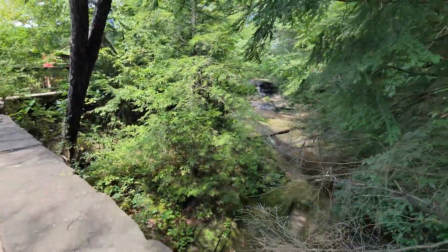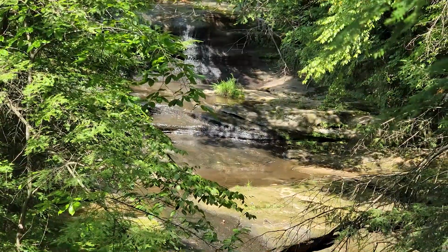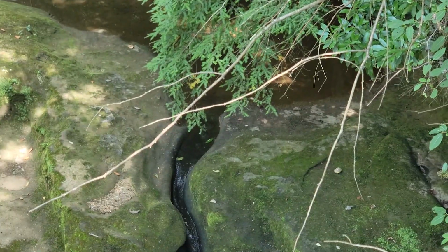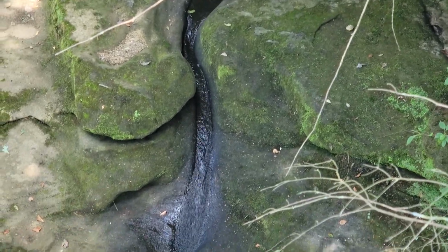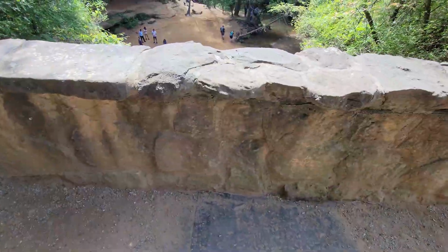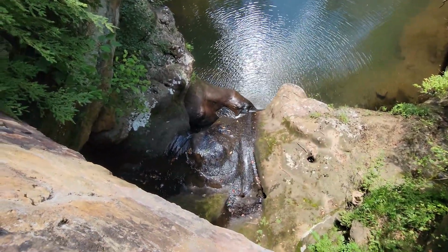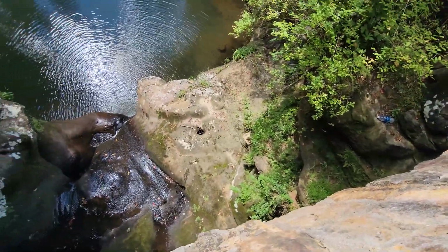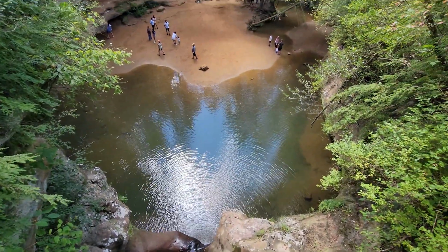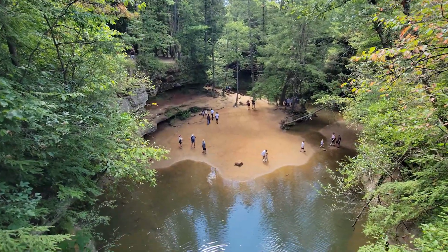So we're on that bridge and there's a little waterfall just over there. The other way. Oh wow, look at that. Someone lost their hat. Someone did lose their hat, didn't they? Wow. Definitely a nice swimming hole. And we were standing just over there not too long ago.